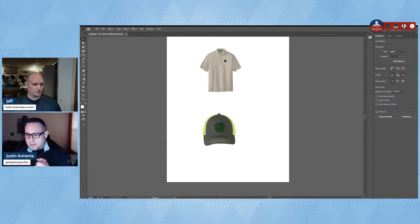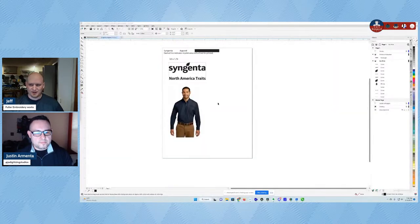So I was actually able, Justin, to find one of those that I could share. This is the mock-up that the company I do contract work for supplies to their customer for approval. And then this is what they send to me for digitizing. As you can see, it's simply just the logo. I'll turn it white so maybe we can see it.